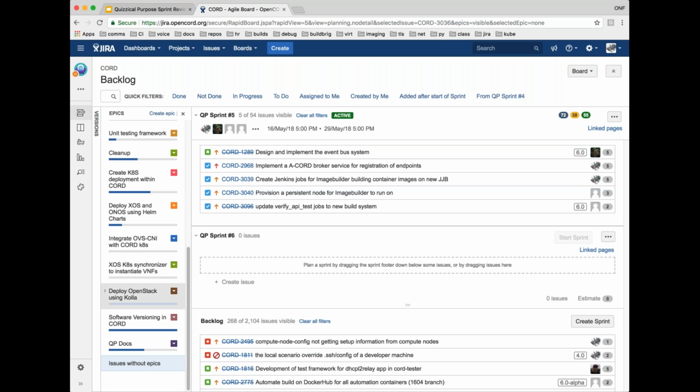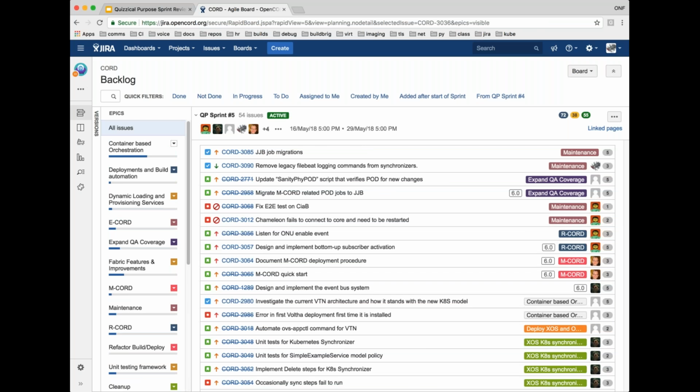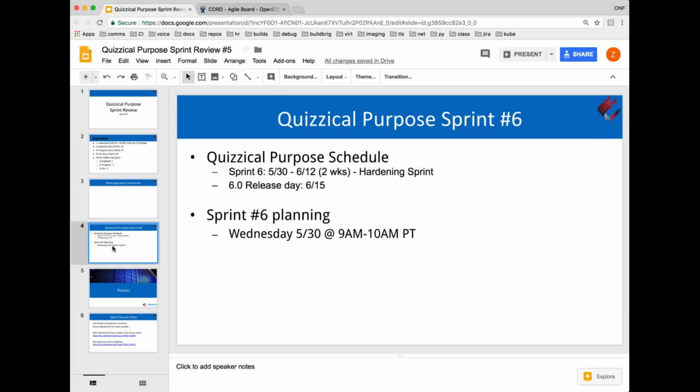Okay, thanks, Kailash. Is there anything that wasn't listed, or any other comments? So the next sprint starts tomorrow? Correct. So Sprint 6 is the 30th through the 12th, and the release is supposed to be on the 15th. So we do have a little bit of a gap between there. Planning is tomorrow, same time.